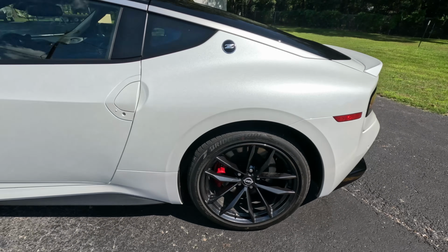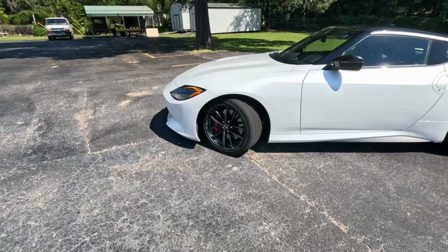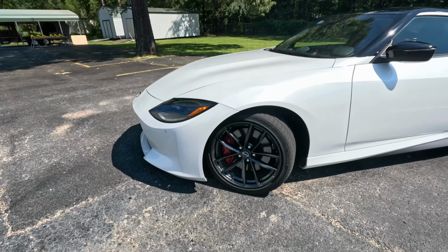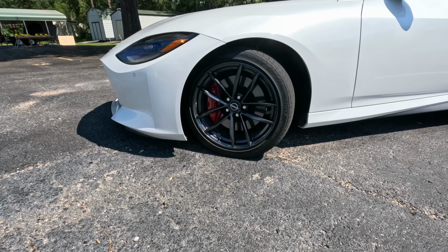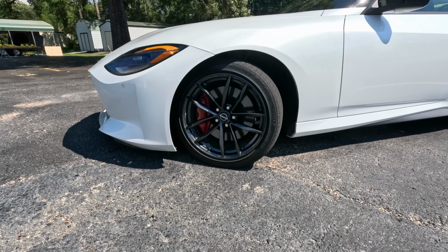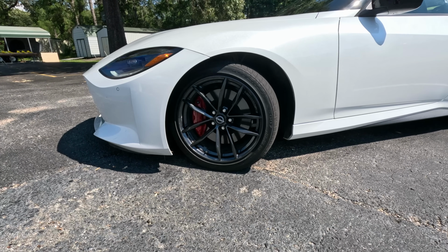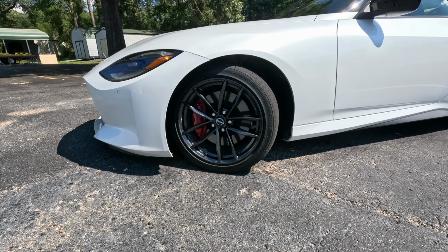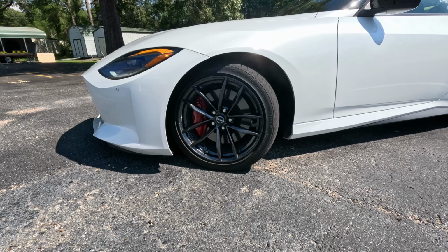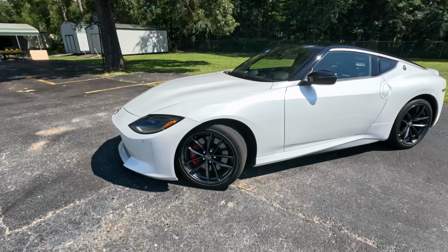And you can see we do have red painted brake calipers in the front and in the rear. They are performance brakes, and they are not Brembos like many manufacturers are doing. They are Akebono, 4-piston front with 14-inch rotors and 2-piston rear with 13.8-inch rotors. And like I said, the forged wheels wrapped around them. So very interesting on the tires right here.